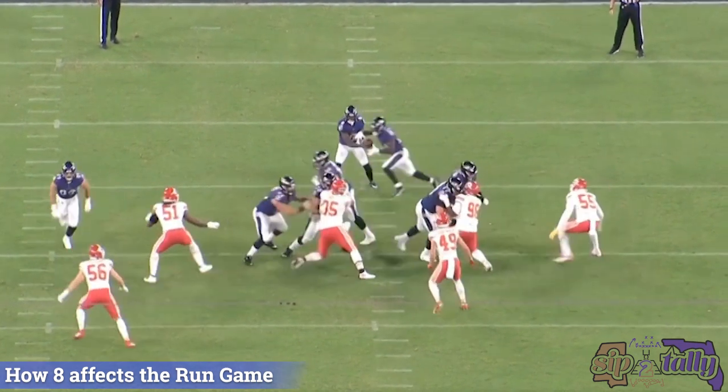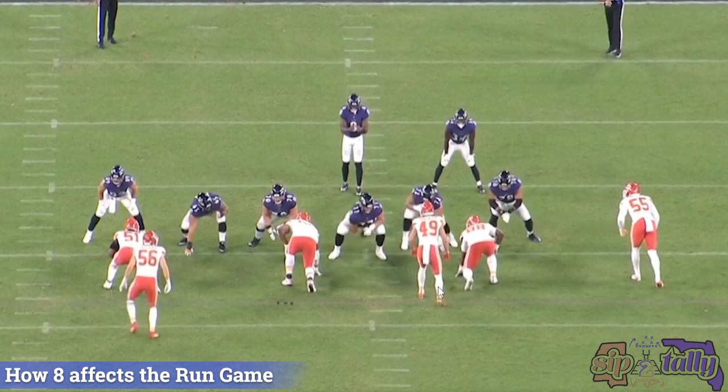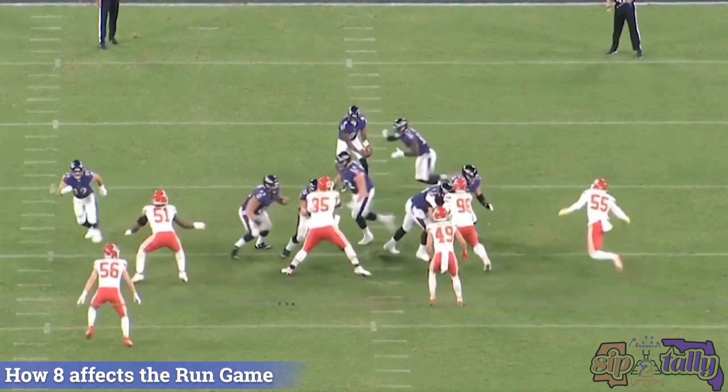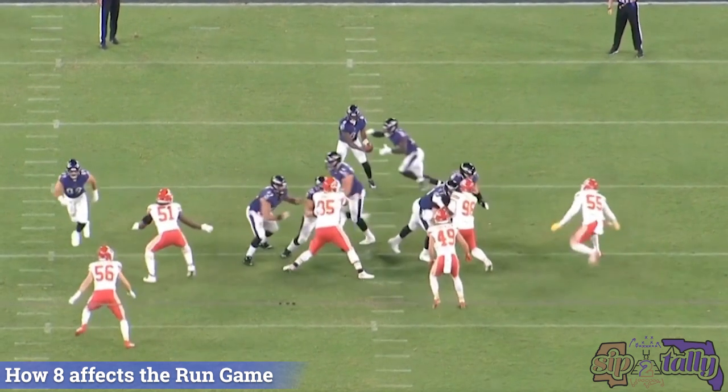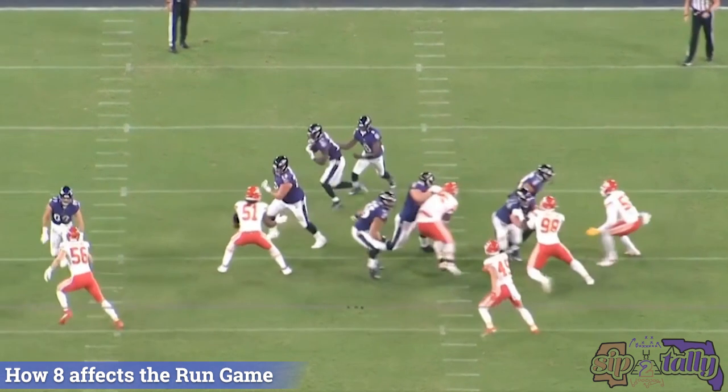Guard pulled, and he's kind of in there as a linebacker. Most linebackers read the guards. Guard pulls, you scrape over top. That's one of the basic linebacker rules. Even though he's a safety, he's in the linebacker role right now. Guard pulled, he didn't move. Eyes straight on Lamar. Can't go nowhere. Eyes straight on Lamar.